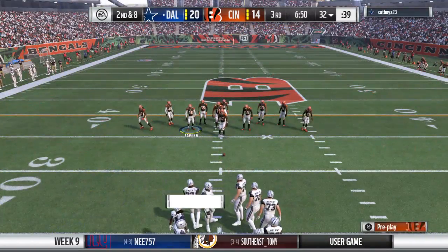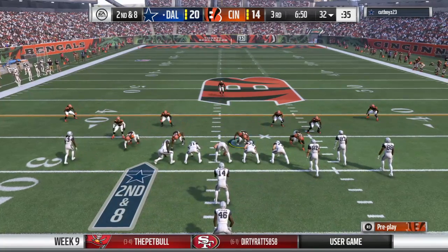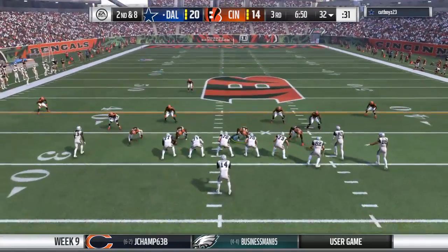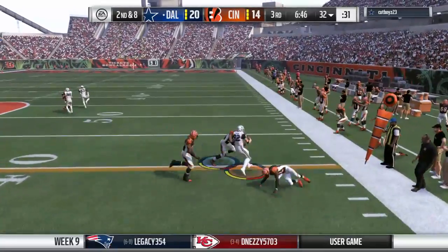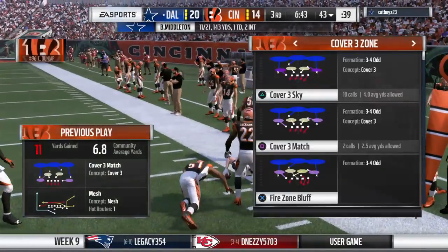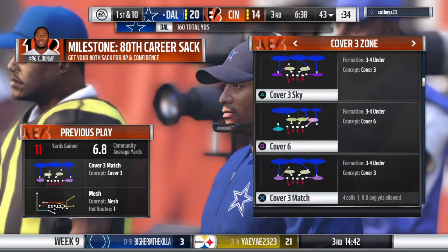Second down, 8. Now a shotgun snap as they'll look to throw. Got a man, and he hits him in stride. And they get him down, but not before he takes it across the 40-yard line. And defensively, they were in zone coverage there.